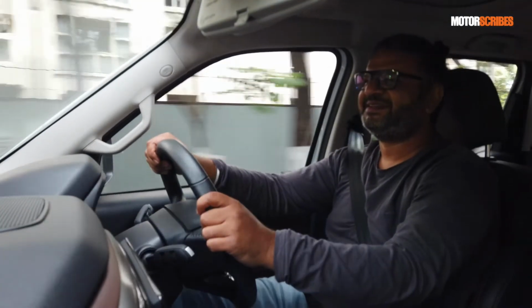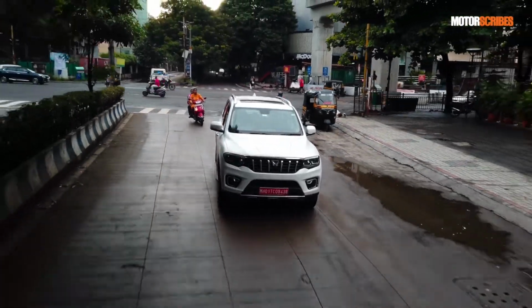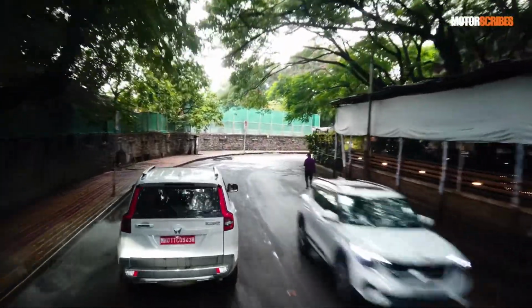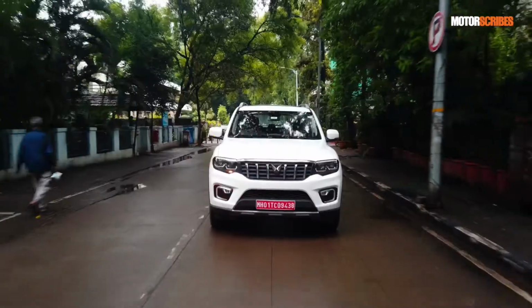And as you set out, you realize that it's just such a wonderful vehicle to drive. It's smooth, the ease of just getting around town. The steering is really nice and light. So, navigating through tight turns, taking small streets, getting around town is just done effortlessly with the Scorpio N.